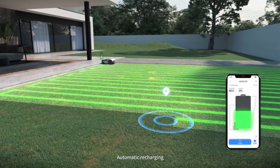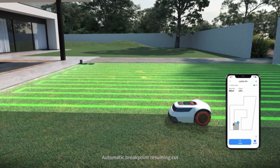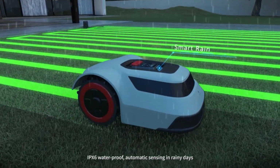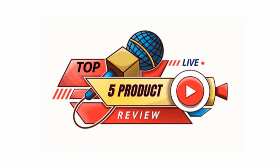Rain detection feature. The robotic lawn mower automatically returns to its base station when it senses rain. Once the rain stops, it resumes mowing from the exact spot where it left off, ensuring a seamless and efficient lawn care experience.